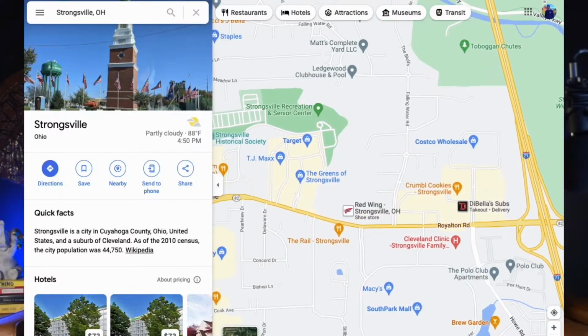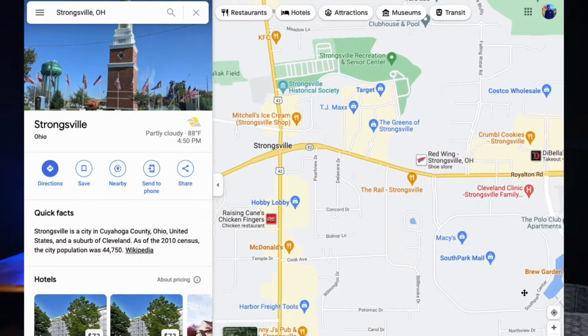And as we start to get down towards that highway area, you're also going to have most of your shopping in that area. If you go a little bit west of this home, you are going to have access to another set of shopping plazas.